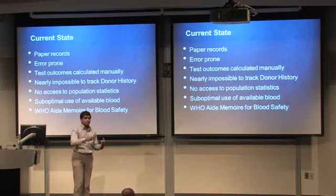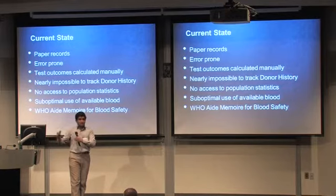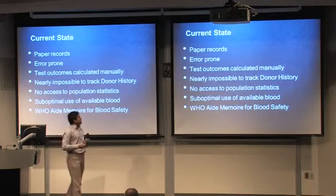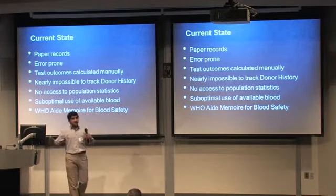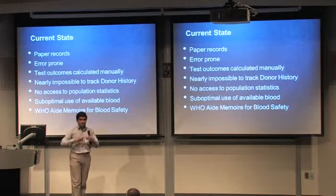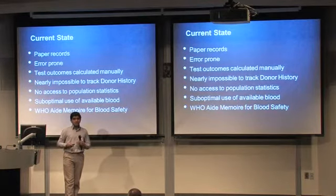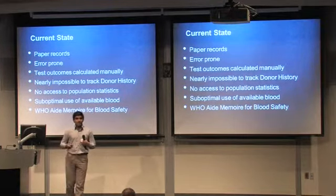So if you have 10 tests which infer an outcome, whether the sample has HIV strains, those 10 test results have to be inferred, and that is error prone again. And it is nearly impossible to track donor history, whether the donor was previously diagnosed with HIV or some other disease like malaria. If you have a donor history tracking system, then you can prevent the donor from donating blood again. And there is inefficiency in use of blood. One of the things that WHO mandates is that people should adopt practices where there is no inappropriate use of blood.